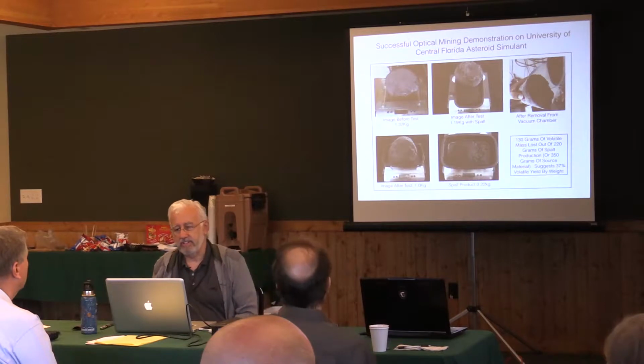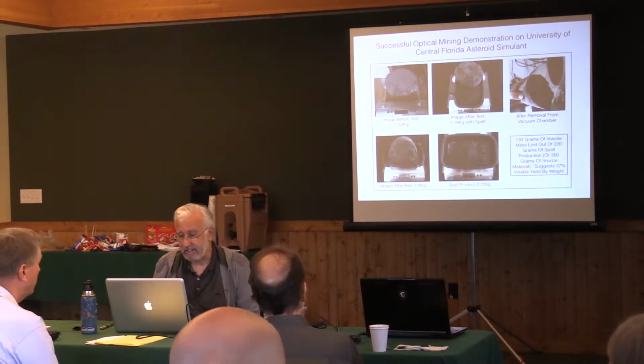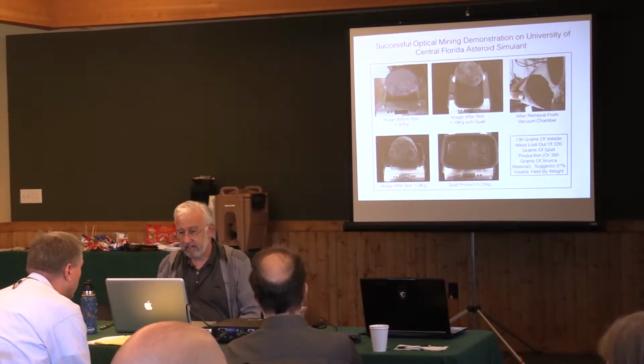This is just a quick slide showing the technical results from the experiment, and you can see that in a very short period of time they excavated, I think, approximately 6% of the mass into volatiles.